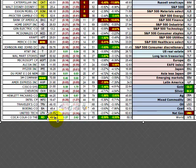If it breaks through 50, there's no resistance overhead, and it can get to 54 over the next month or so without straining the bounds of believability.